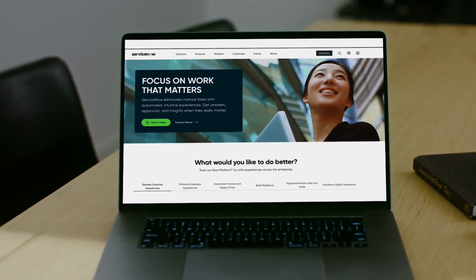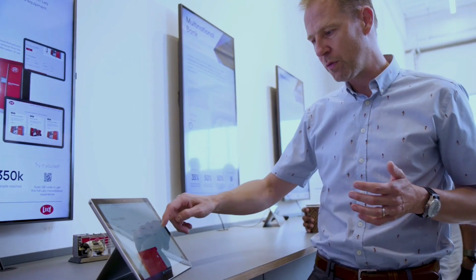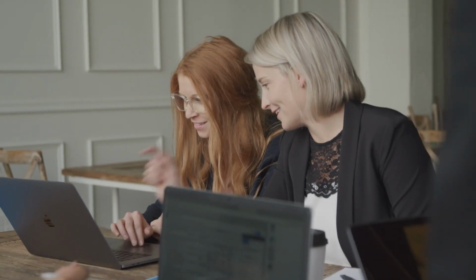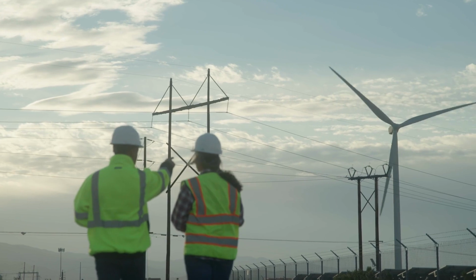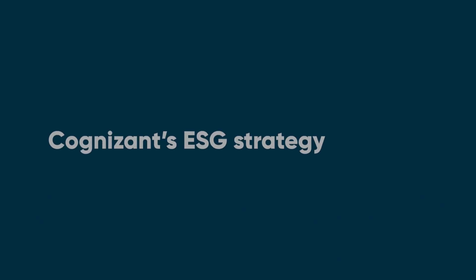ServiceNow is a very strategic partner. They're very big on IRM compliance and in ITSM. ESG is a new module from ServiceNow. It's also a new practice from Cognizant. So we are looking at ways in which we can harness the power of the other modules that ServiceNow already has in the ecosystem of a large customer, where that data which they're already capturing as part of the risk modules, their ITSM modules, their compliance modules, how can that data be leveraged for ESG reporting?